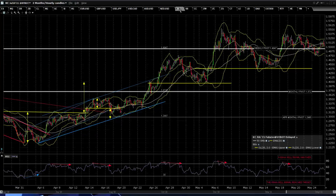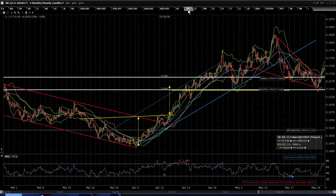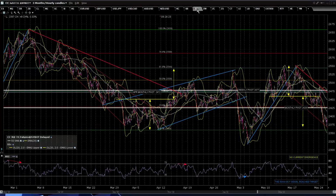KC, also wondering about a triangle. The 60-minute sell signal fixed has already made the possible near miss target. SB, this has a nice looking falling wedge, which could well be a bull flag, and has now broken up. The 60-minute buy signal has made target. Waiting to see if this has got legs to take it back into a retest of the high. CC, nice looking channel here, really looking very nice. Bit of positive divergence, too large to be a flag, but the obvious next target, if this channel holds, would be the channel resistance currently in the 2470 area.